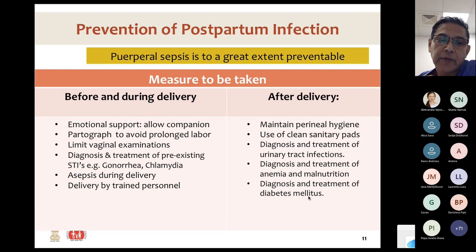Partogram will avoid prolonged labor. Limit vaginal examination, especially in pre-labor rupture of membranes, especially before term also. You limit vaginal examination, diagnosis and treatment of pre-existing sexually transmitted infections like chlamydia and gonorrhea, asepsis during delivery as far as possible, and trained personnel who have knowledge of hand hygiene. After delivery, maintain perineal hygiene, maintain hand hygiene, clean sanitary pads, diagnosis and treatment of urinary tract infection, anemia, malnutrition, especially in the developed world, and also diabetes. So make sure there's a tight control of diabetes.